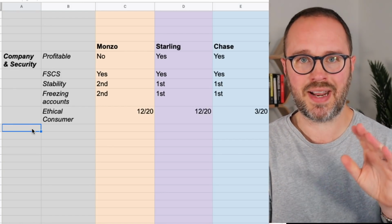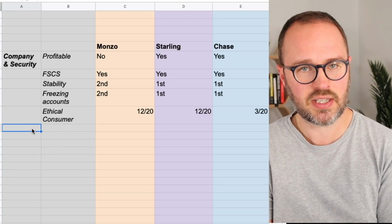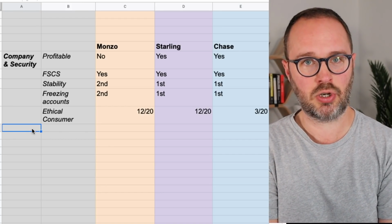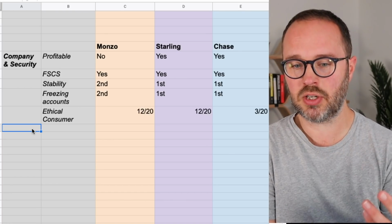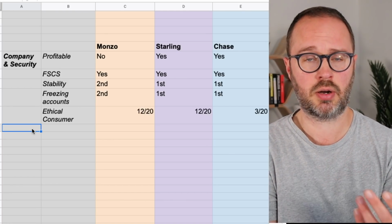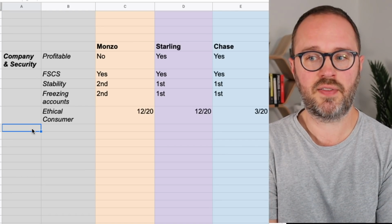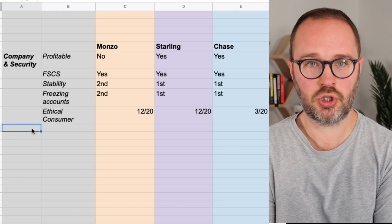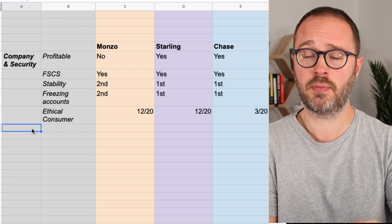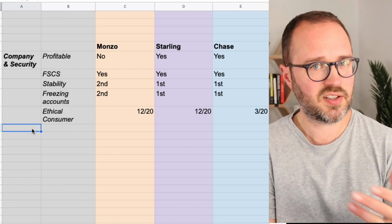And the last point I want to make here is around the ethics of the company, because this is really, really important. And this is why, as much as I've been raving about Chase since it launched for that 1% cashback, as much as I've been raving about Chase for the 1.5% interest rates, because they are market leading, you can't beat them. It gets a very, very low score on Ethical Consumer Magazine's investigations. 3 out of 20, because Chase is owned by JP Morgan Chase, a massive bank, as I said.